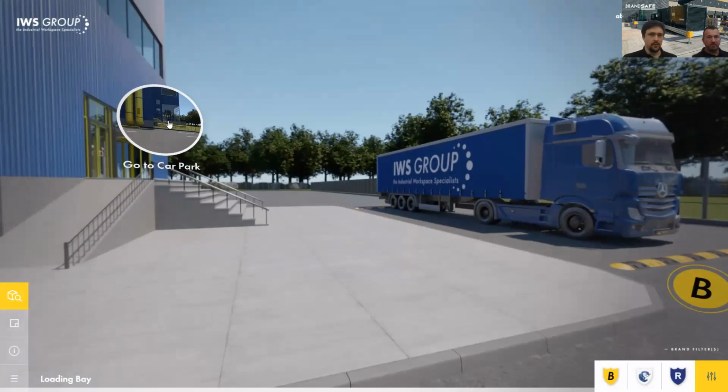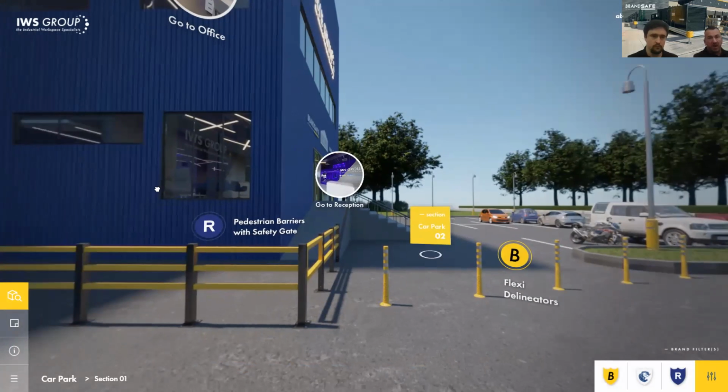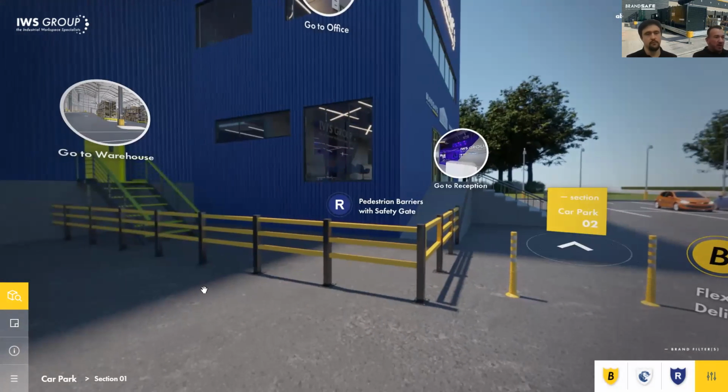Let's move to the car park now. Yeah, thank you, Mike. So here, if you look to the left slightly, we'll see the importance of creating a safe pedestrian route from the warehouse off and right the way through the car park. So we've got various products here that help us do it, but essentially the first kind of product we see here is the pedestrian barriers with the safety gate.